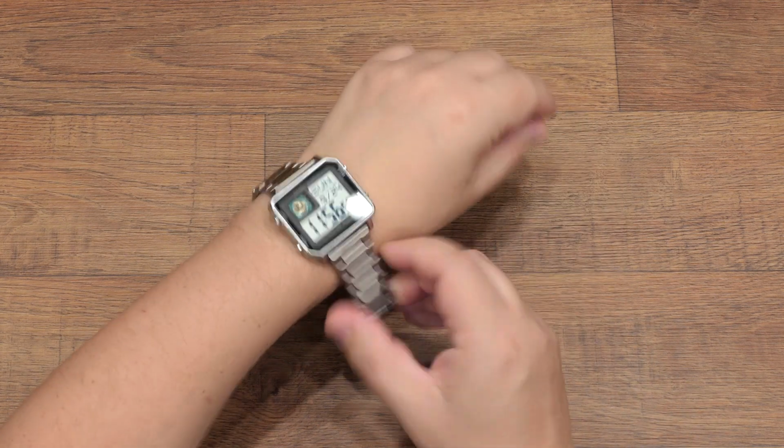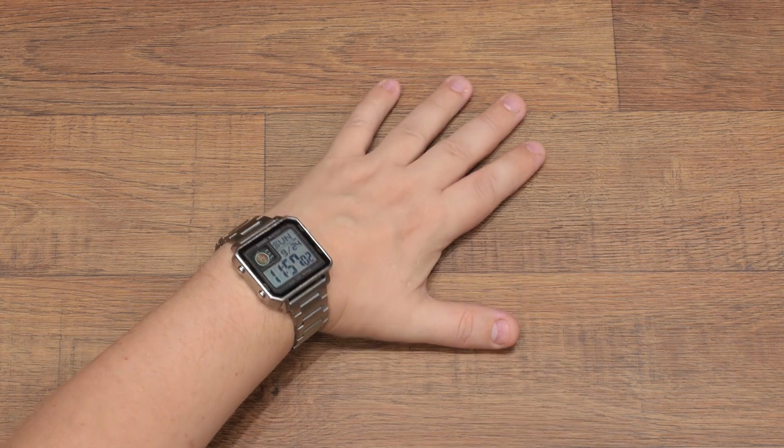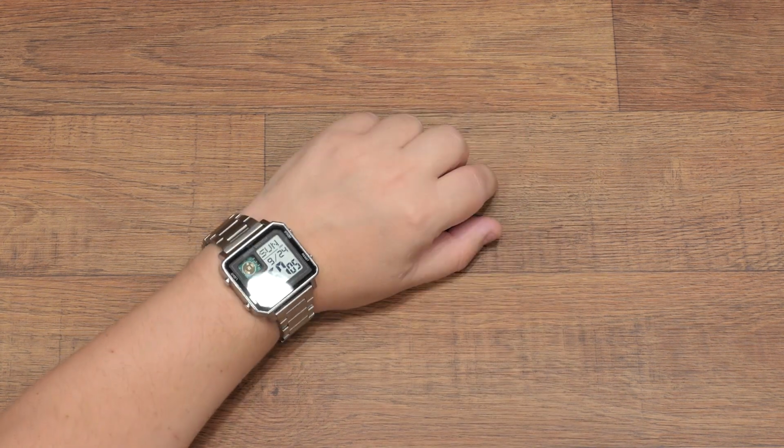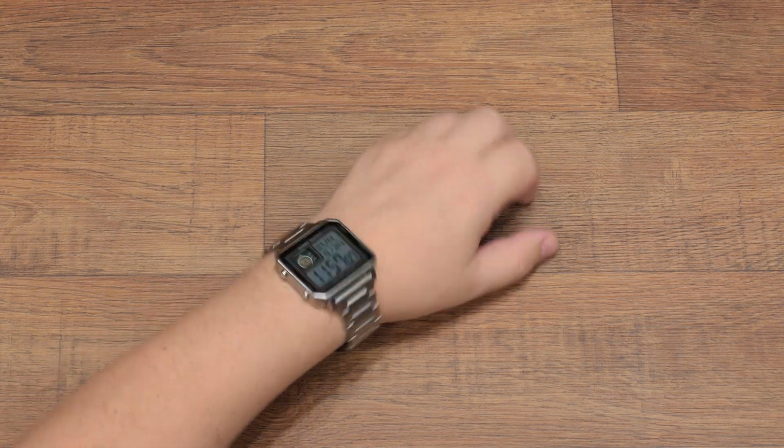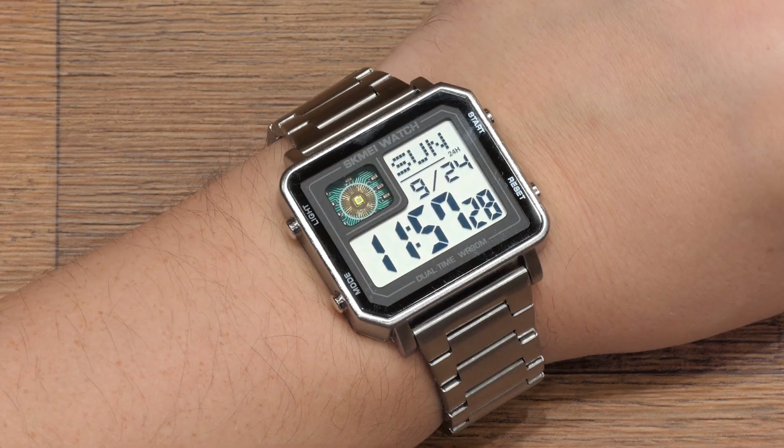SKMEI watches are created for the male hand. I'm sure they will attract attention. In general, their size is already at the limit of what is possible, but you know, they look cool. A watch for true fans of electronic technology. They look stylish, with a large size and the shine of unpolished metal.